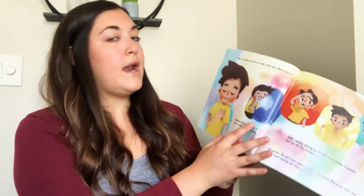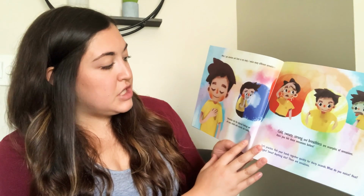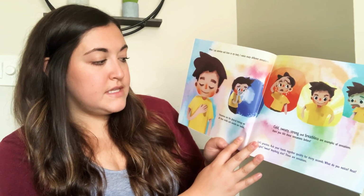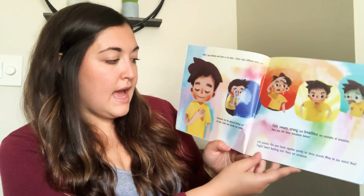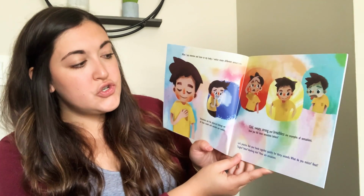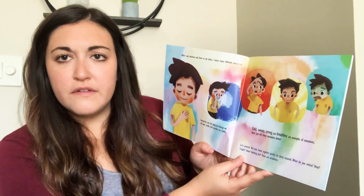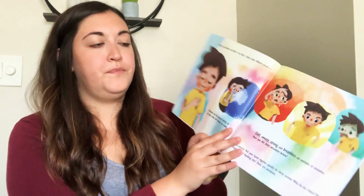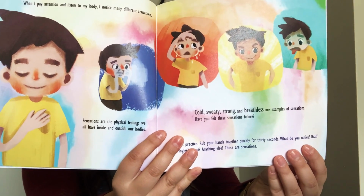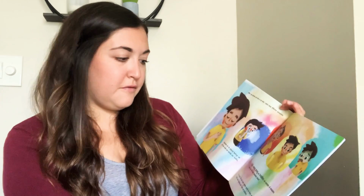Next it says, when I pay attention and listen to my body, I notice many different sensations. Sensations are the physical feelings we all have inside and outside of our bodies. Cold, sweaty, strong, and breathless are examples of sensations. Have you ever felt sensations before? Here are pictures. I like this book because it's super colorful.